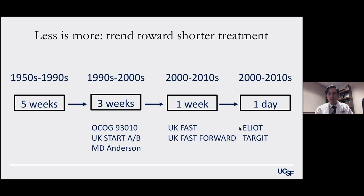I've shown a chronology here, starting in the decades of the 50s through the 90s, very rough decades, starting with the invention of the clinical linear accelerator, which allowed us to treat deep-seated tumors with radiation. During those decades, we would treat the breast in 5 weeks of radiation treatment. Those are daily radiation treatments, not on weekends or holidays. So with 5 business days, 5 weeks, we're talking about 25 treatments.